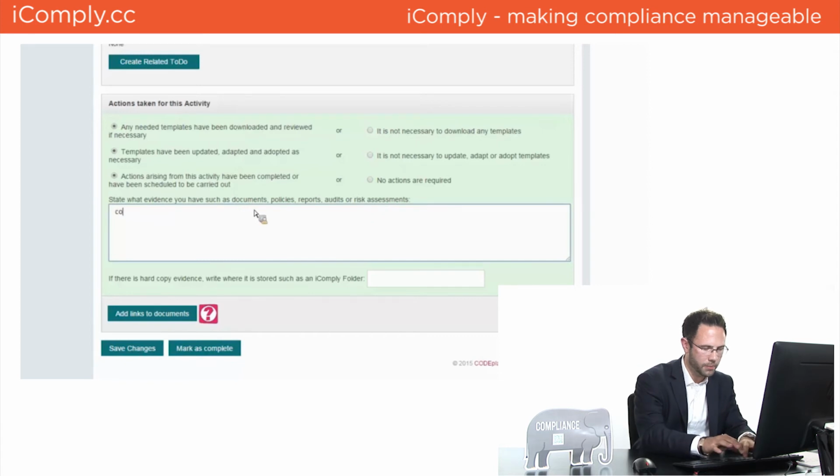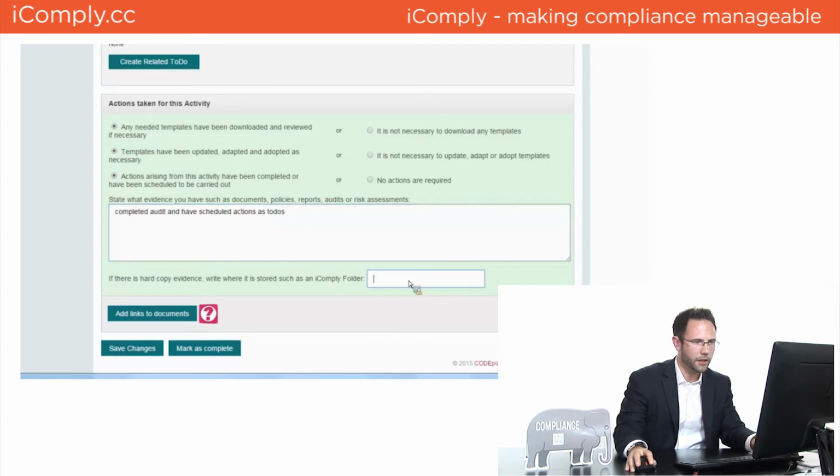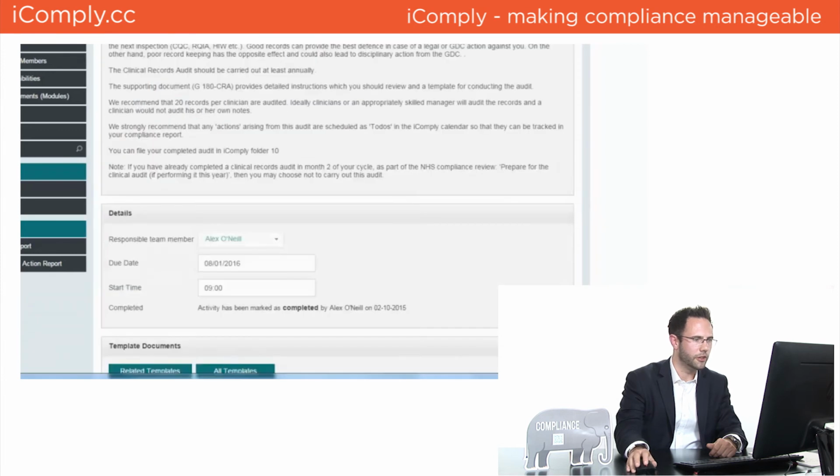So we'll just say we've got the completed audit here and have scheduled actions, and it's going to go in iComply folder 10. We've been told that it needs to go in iComply folder 10. And I'm going to mark that as complete. Now what I forgot to do was schedule anything using to-dos.